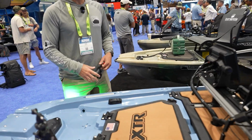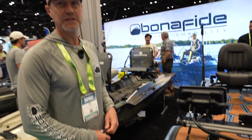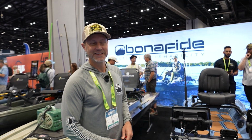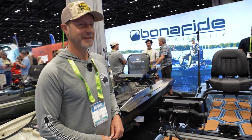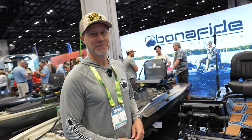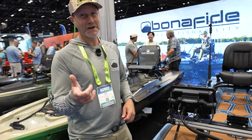So that's what the XTR is about: really making fishability even easier, having that bass boat feel. It's a tiny little bass boat, but it's still a kayak because you can paddle it. You can launch it anywhere. You can put it on top of a high SUV if you want, because we've done it. Not recommended. You can car top it.